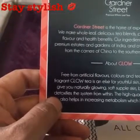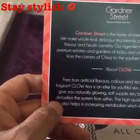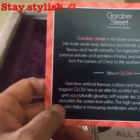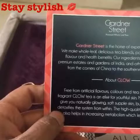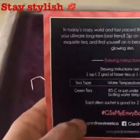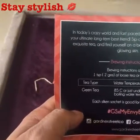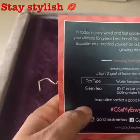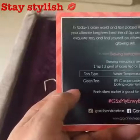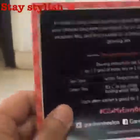Not only does this tea give you natural glowing soft supple skin, but it also cleanses and detoxifies the system from within. The high quality green tea in glow also helps in increasing metabolism, which leads to weight loss. So yes, I'm also very fond of green tea and green coffee, so I'm surely going to love this product. I'm really looking forward to it, and there are a lot of instructions on how you can make the tea, so yeah.